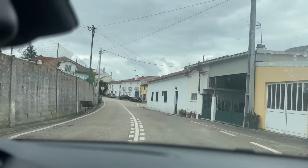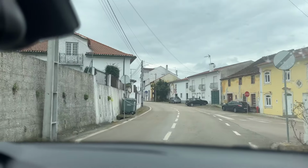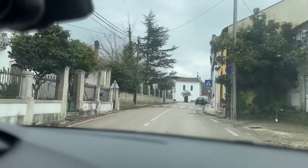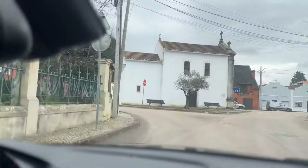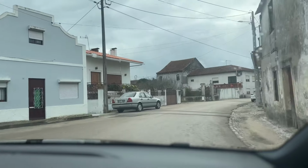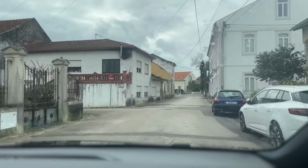This is a village on the way to Cantanhede, the town. It's called Portugal, this village. It's probably about maybe 4 minutes drive from Cantanhede. There's a beautiful old house. Too bad, you can't see it from this side. That's the old church. And so this is just a rather average looking village.